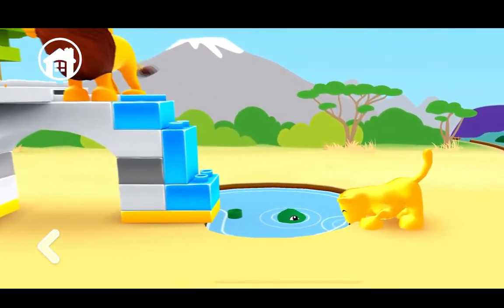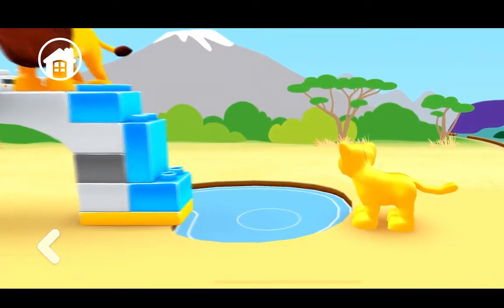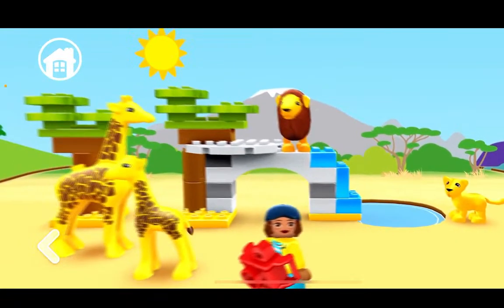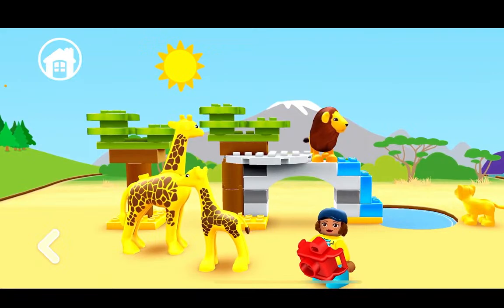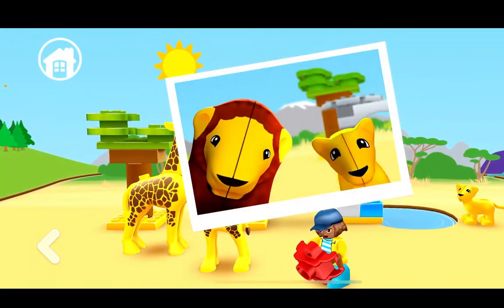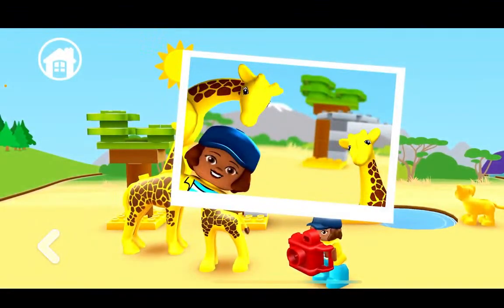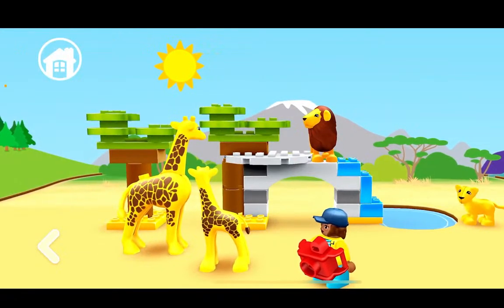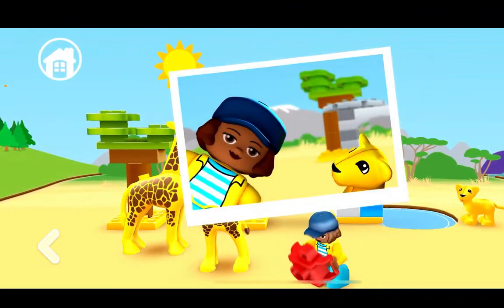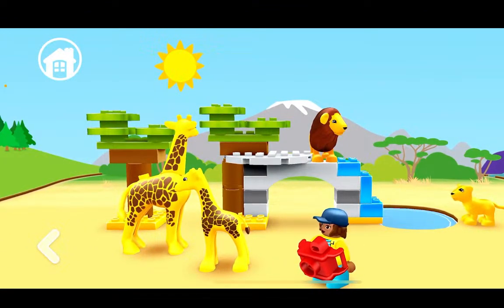Oh, see, it's a crocodile. When the little lion drinks water from the pond, we see the crocodile. Sandy, take some photos. Oh, two lions. One more time. Oh, two giraffes with Sandy. And one more time. Sandy with a little lion. Let's see what's next.